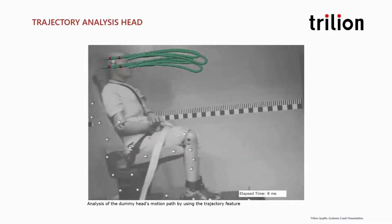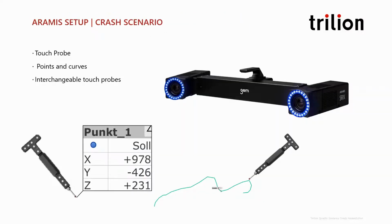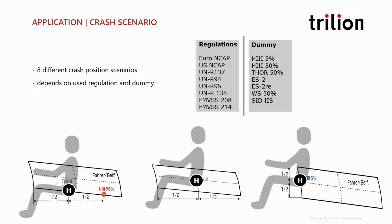When conducting sled testing, it's important to use different sized dummies and different seat positions. These are often referred to as H points, a position between the hips for the dummy. Aramis uses a touch probe that is automatically identified and tracked when brought in front of Aramis for dummy positioning. The touch probe works much like a CMM. You use it to get points that are obstructed from view and even measure lines or curves of a seat. So for sled testing, there's a number of regulations that Aramis can help to meet for dummy positioning before the test.